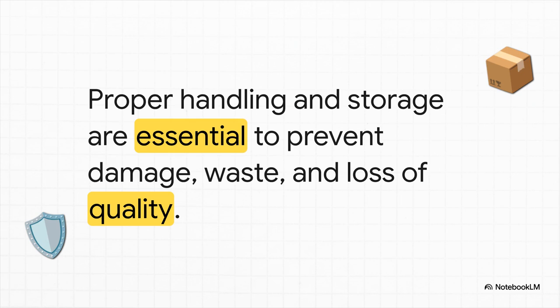All that time and money you spent finding the absolute perfect material, it's all for nothing if it gets damaged or just goes bad sitting in a warehouse. This whole stage is about protecting your investment, making sure the top-notch quality you paid for is what actually ends up in the final product.